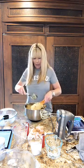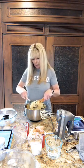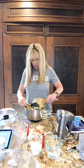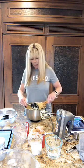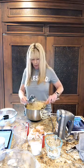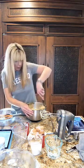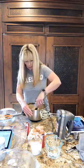Has anybody ever tried that? And you know, it's hard to find if you're the kind of person that doesn't want to do things from scratch like I do. There's a new cake mix out there, and a pancake mix. I haven't tried the cookies yet, but I do have it. I've tried the pancake and the cupcake mix from Swerve, and it's really, really good.